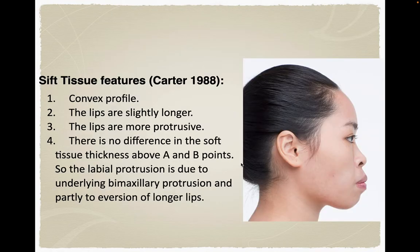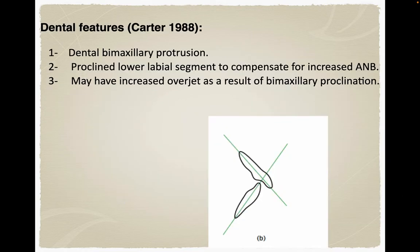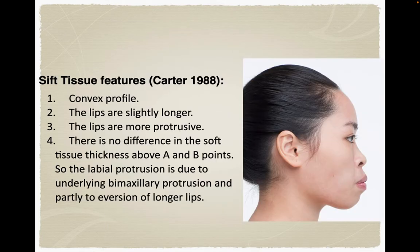What about the soft tissue? They will have a convex profile, as we said, because the maxilla is bigger than the mandible moving forward, and the lips are slightly longer. They have a longer lip compared to the normal population, and obviously more protrusive. More protrusive because of the underlying protrusive teeth and bone. However, if you measure the thickness of the lips here at the A point and at the B point, it is the same as patients with no bimaxillary protrusion.